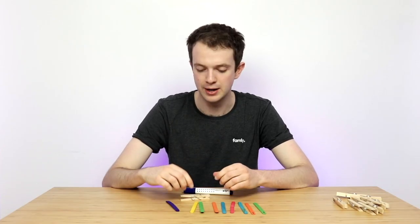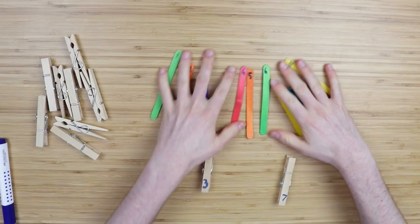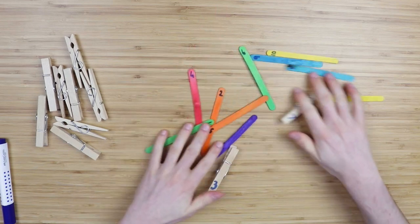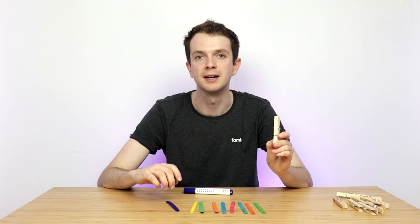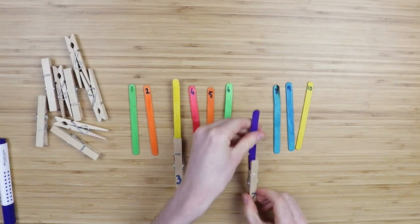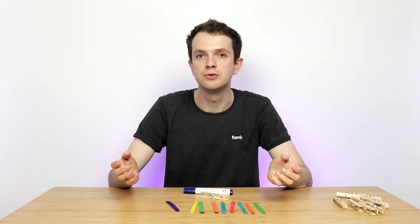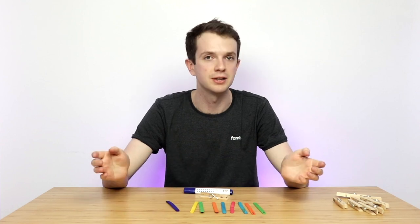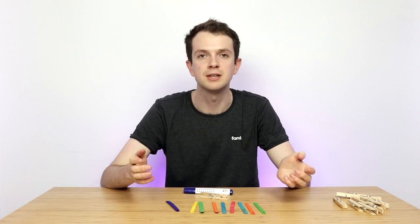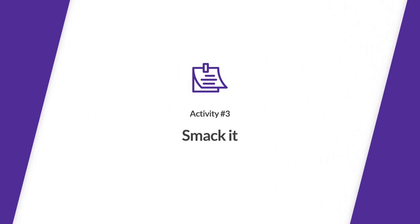Then what you need to do is write those numbers 3 and 7 onto the clothes pegs. Before the children come into the room, mix all these in together, and then when they're ready, it's their job to match up the right clothes peg to the missing craft stick. Then they'll have a full set of numbers from 1 through to 10. Depending on the age of the children, you may want to go slightly higher or slightly lower with the number range that you're choosing, or the number of gaps that you're asking them to fill in. It's up to you.